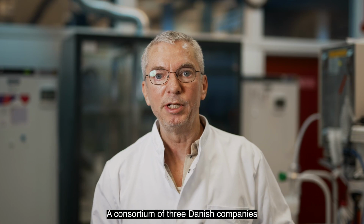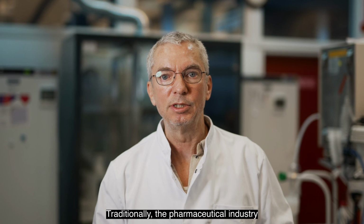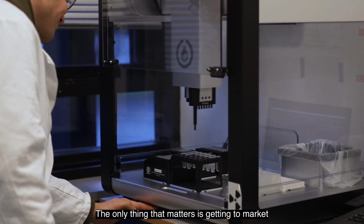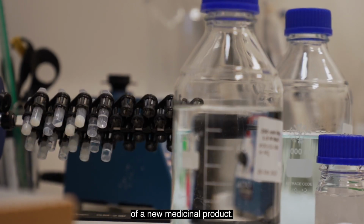A consortium of 3 Danish companies with competencies in pharma development, water technology and production design took up the challenge. Traditionally, the pharmaceutical industry has not been very green. The only thing that matters is getting to market as fast as possible. Green solutions are not prioritized in the development phase of a new medicinal product.